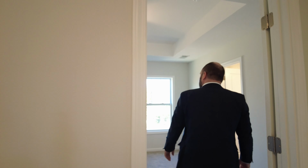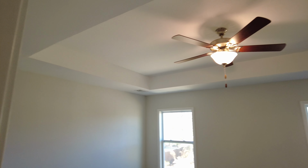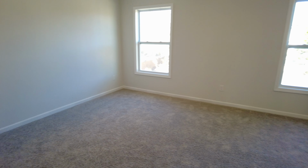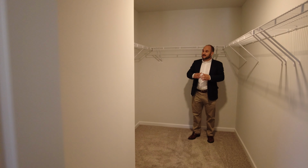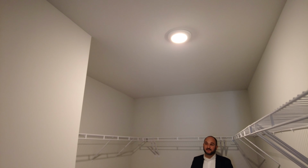Moving into the master bedroom here, our owner suite. You'll see we have ceiling fans that come as a standard feature in both the living room and the owner suite. We've got a box tray ceiling with smooth ceilings. And you'll notice our windows are cased. This home has a very large walk-in owner suite closet. Spacious. Lots of shelving, all ready to go, and a nice light in here too, so it's very well lit.